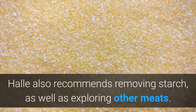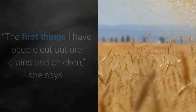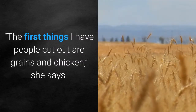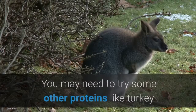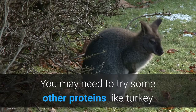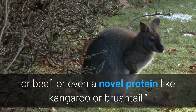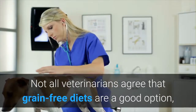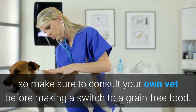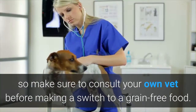Halley also recommends removing starch, as well as exploring other meats. The first things I have people cut out are grains and chicken, she says. After that, it depends on the dog. You may need to try some other proteins like turkey or beef, or even a novel protein like kangaroo or brushtail. Not all veterinarians agree that grain-free diets are a good option, so make sure to consult your own vet before making a switch to a grain-free food.